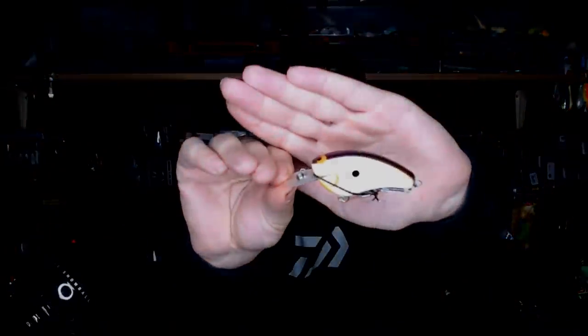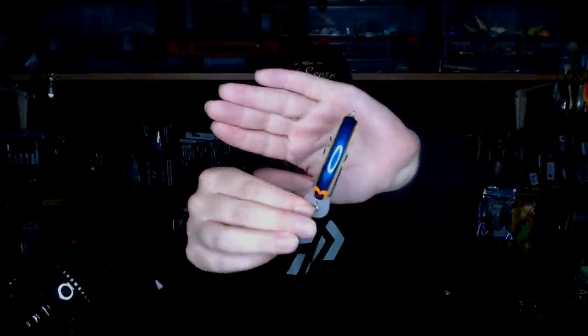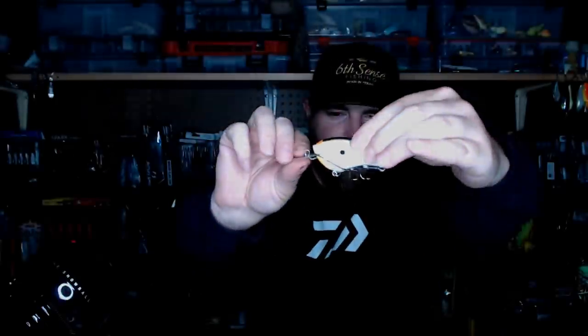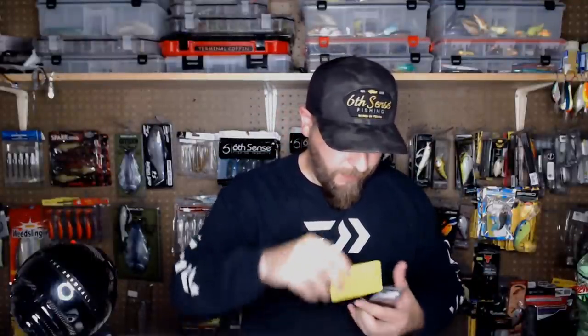This is the Talon X, which almost has that Zoom mutt look to it, but it's got a different round bill. It's thinner than the one I had before. Again, I had to get that purple chartreuse. It's got a white side. You really can't tell because of the lighting in here, but man. And these hooks he puts on are awesome. I really like Andrew's stuff. He makes some great, great baits. And a good dude. So check him out, Boss of Concepts, on Facebook.